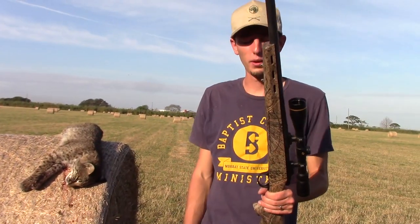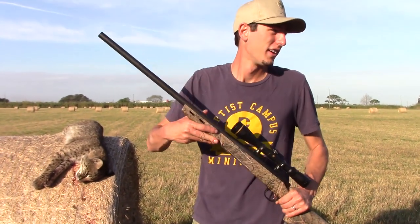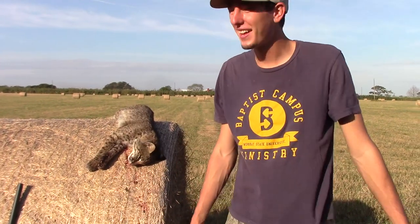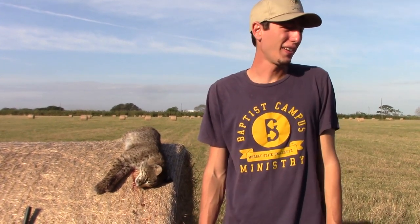Shooting a Remington 700 22-250. Got a loophole scope on it, but I've got it dialed in. I can shoot bobcats up that size out to 200-250 yards, but I only shot it from about 120 back to the fence there. Luckily, it just worked out.